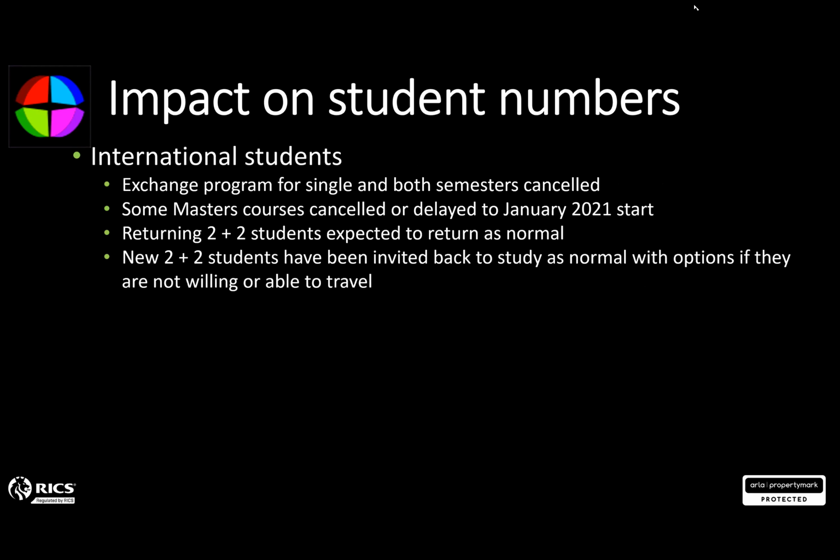Clearly, the area of most concern for the university is in relation to international students. And I mentioned before the exchange program that the university runs with their campuses in China and in Malaysia. They have announced quite early that the single semester and two semester visits had all been cancelled for next academic year. Some of the master's courses as well have been either cancelled or delayed to a January 2021 start, and these are generally those courses, for example, at the business school with large numbers of international students.